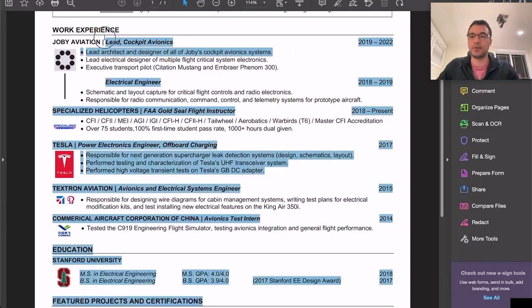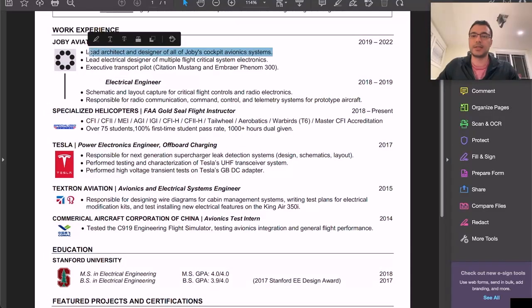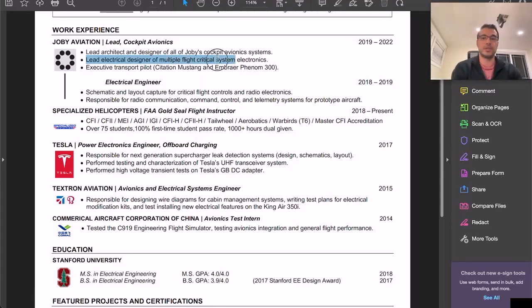So for example, I led the architecture and design of all of Joby's cockpit avionics systems. Well, what does that actually mean? What did I accomplish? I didn't really say that. I also said that I'm responsible for the electrical design of multiple flight control system electronics. Well, that's really not good either. It doesn't measure the impact.